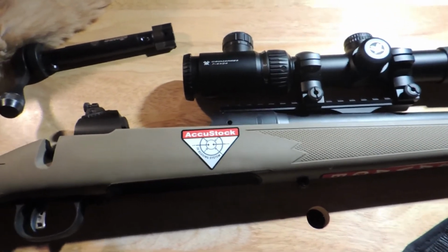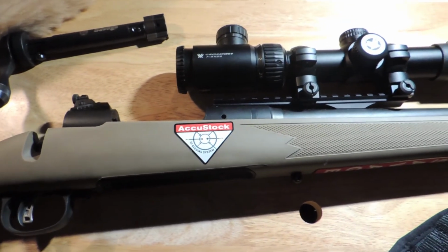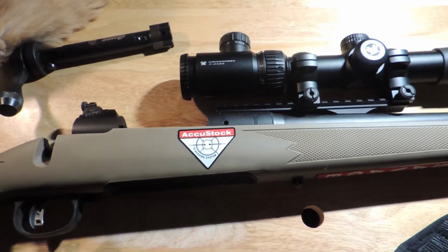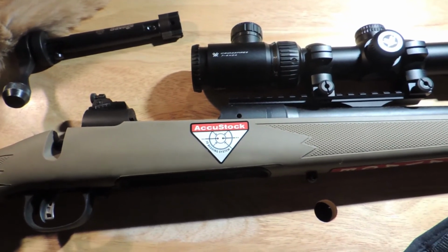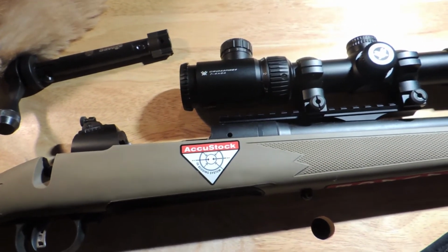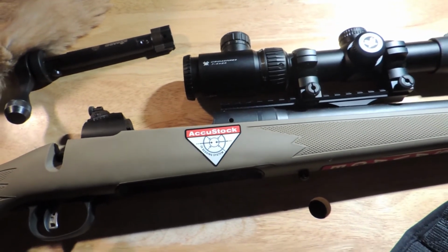Now, as indicated by the bolt, this is a bolt-action rifle, quite well suited to the role of defense against four-legged problems and for hunting. Part of knowing yourself is knowing what exactly you intend to use your rifle for. Is it hunting? Is it defense? And if it's defense, is it against two-legged or four-legged problems?